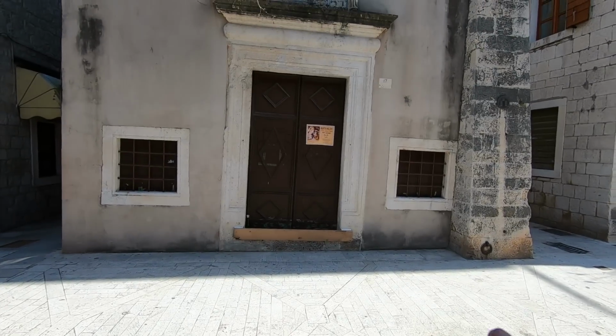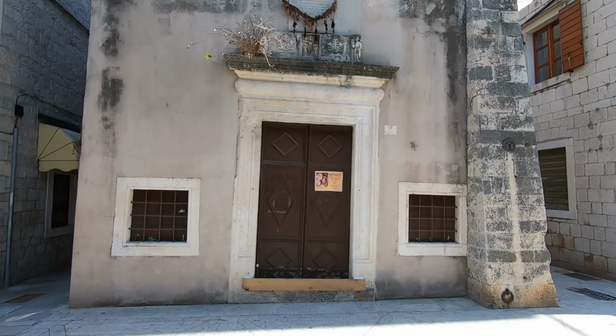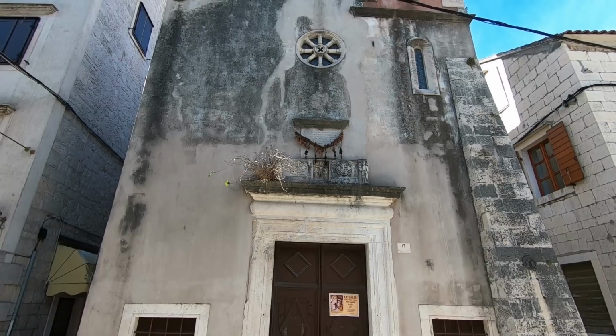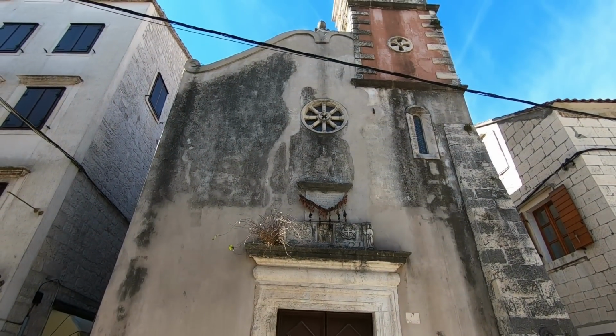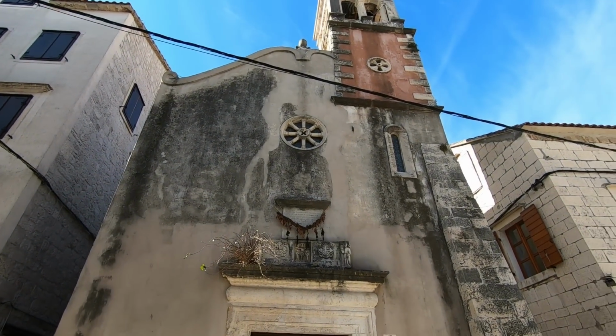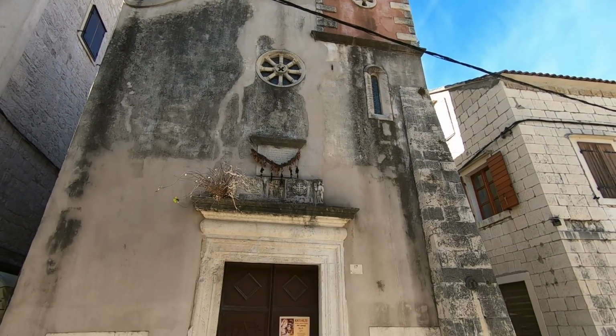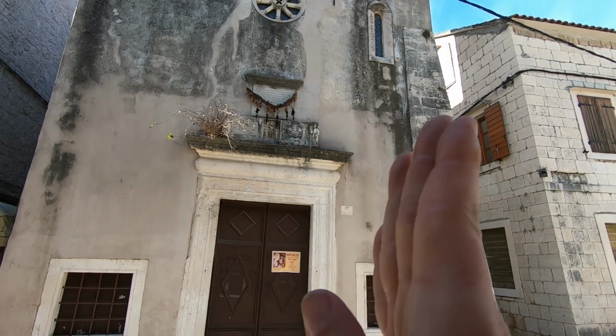Is it me, or does that door look really wonky? It's the door that's wonky. I think they added the spire on later on, and it's weighing down that side. It's definitely tilting that way. And on the northern end of the island, you can see the main fort behind me.